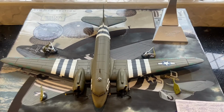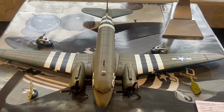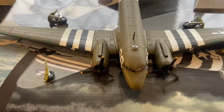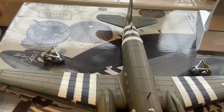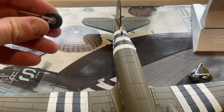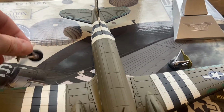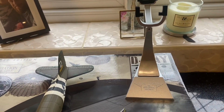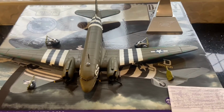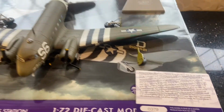Here she is, unpacked and glorious, may I add. So in terms of the bits included, you've got the up undercarriage, which is a plastic bit, very light, while the down undercarriage is actually die-cast metal. It's much heavier and obviously chunkier to withstand the hefty weight of the aircraft itself. And of course it comes with a heavy duty Corgi stand, which could probably hold your family car, and of course the limited edition certificate.